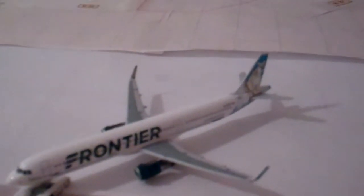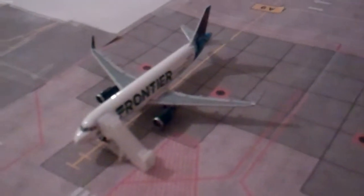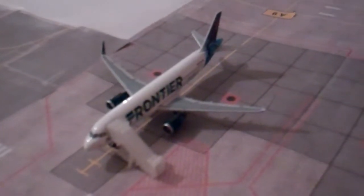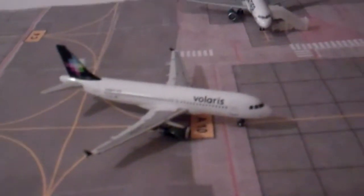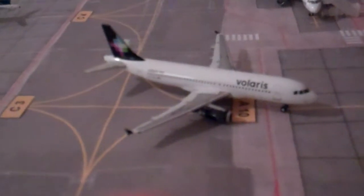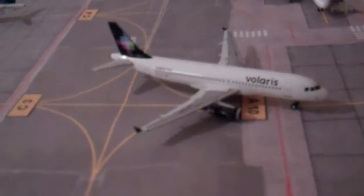Then pushing back, we have our Frontier 321. Courtney the Cougar, oddly I was not in this one, but Courtney the Cougar is pushing back for Orlando. And then here on the air stairs, we have a Frontier 320. Orville the Cardinal, it's an A320 with sharklets. Its passengers are deplaning from Chicago O'Hare. Taxiing into A10, which is the new international gate, previously Frontier, this Volaris A320 is pulling in from Guadalajara, Mexico.